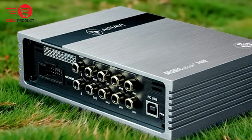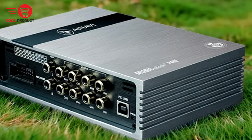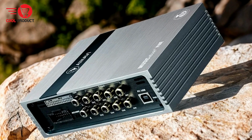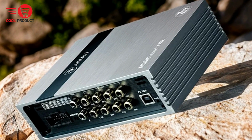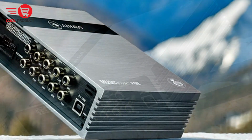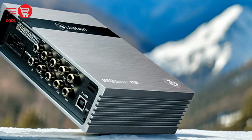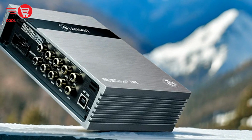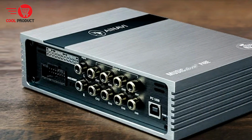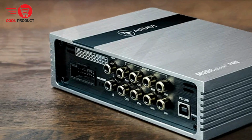Cons. Compatibility verification needed. Compatibility with specific car audio systems and configurations should be verified before purchase to ensure seamless integration and optimal performance. Certain vehicle models or audio setups may require additional adapters or adjustments. Potential overkill for basic needs. For users seeking simple audio enhancements without requiring extensive EQ adjustments or multi-channel support, the P48E's robust feature set and higher price point may be considered excessive.